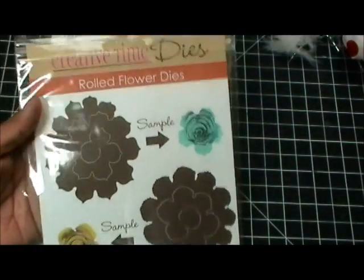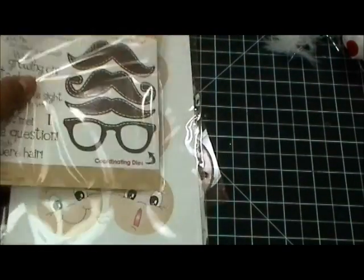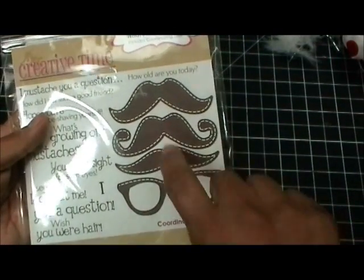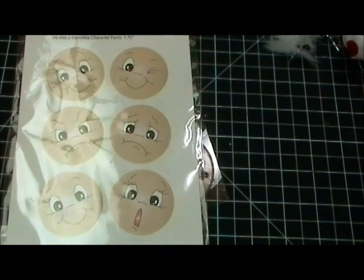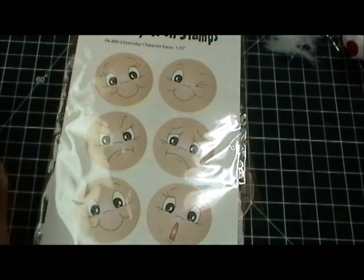And we used my favorite rolled flower die. And guess what I used again? What's Growing On. I used that mustache there. It seems like a mustache is the big thing right now, and I cannot believe how many girls are really into it. They want everything mustache nowadays, which I think is kind of cool.